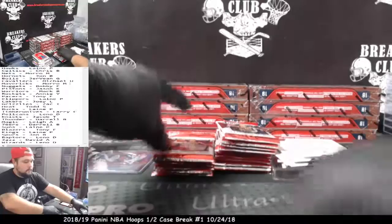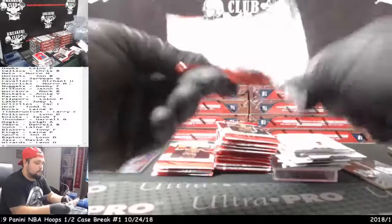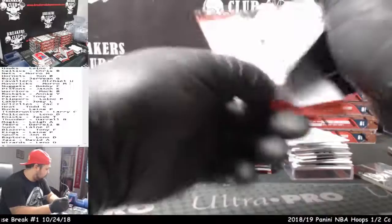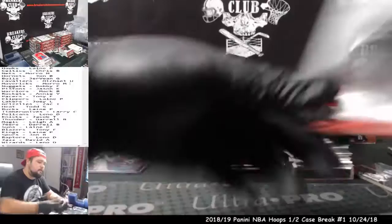Really, so many cards. Such a pain to sort through these. Like I said, the second half of this case is posted. There's four teams left. If anybody's interested, there are four teams left. Do these come with the red backs still? I remember last year's product came with the red backs.